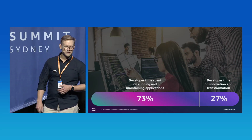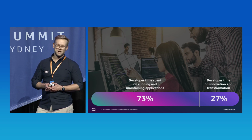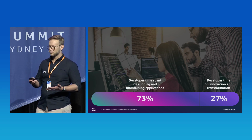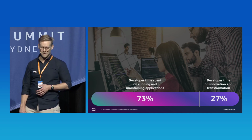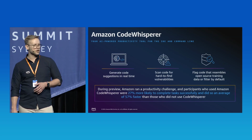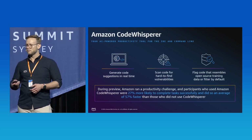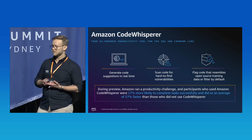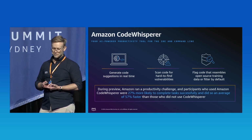So it's little wonder that there's only 27% of our time being spent on actually delivering new features for our organization, with the rest of that time filled with all the other things that we need to do in our daily work. So how do we get the most out of that 27%? Amazon Code Whisperer is an AI-powered coding companion that helps you generate code right there in the IDE, wherever you're working. It allows you to generate code suggestions in real time, so function and line completion.